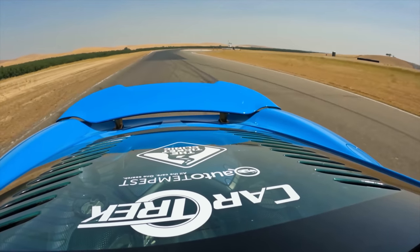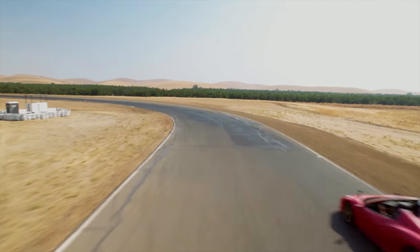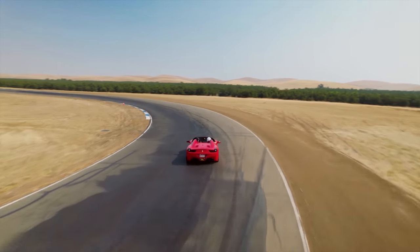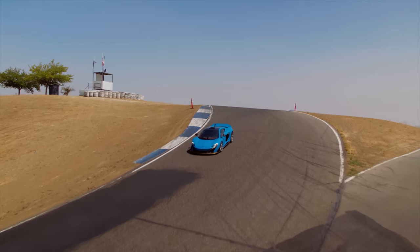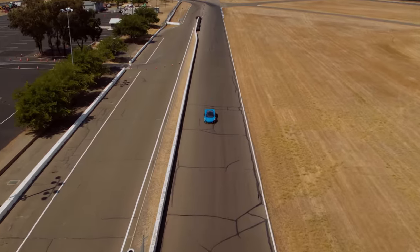Obviously, I needed a little more time to get familiar with the track and my car. And since no one wanted to drive headfirst off a mountain that I promise you is more steep than it looks on camera, we all did some laps in our cars to get the hang of things.